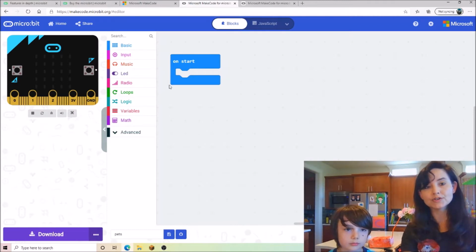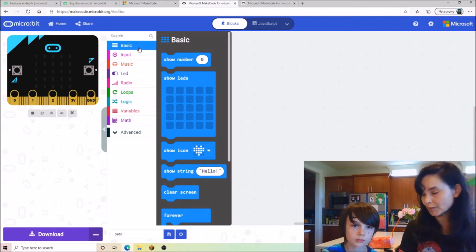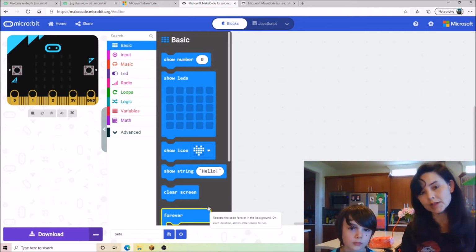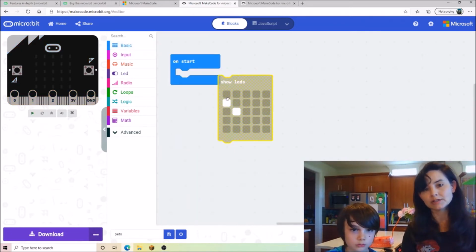All right, so the first thing we want to do is make a face for our pet, right? So if you click on the basic toolbox drawer, you'll see a bunch of the basic or more common blocks that we use in our programs. So we're going to use a show LED block. So do you see this big square one? Yeah. Drag that out and put it into the OnStart. Oops. Oh, whoops. You're already painting with it.